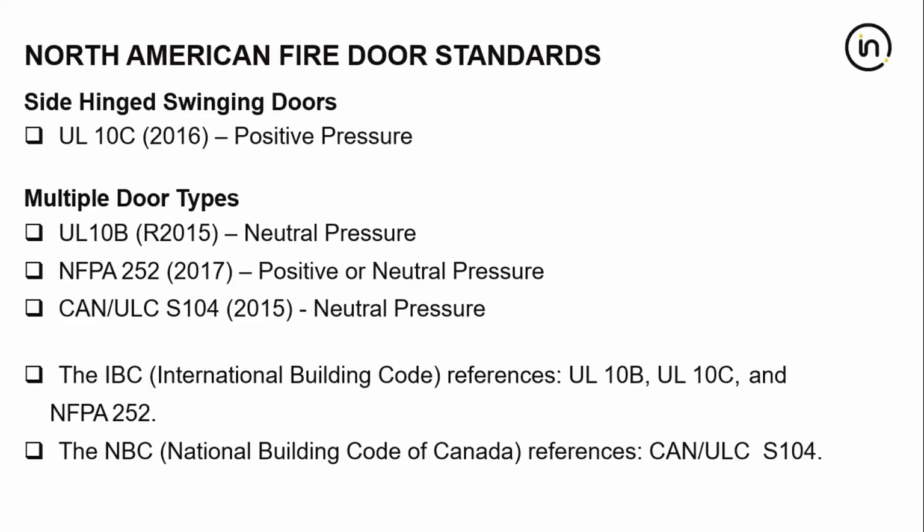The IBC, or International Building Code, which is the model building code of the United States, references UL10B, UL10C, and NFPA 252, whereas the NBC, the National Building Code of Canada, references CAN-ULC S104.